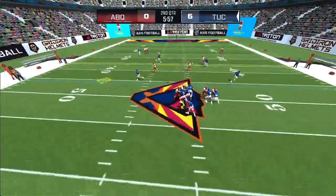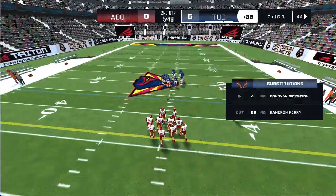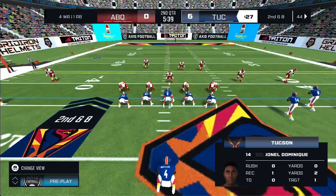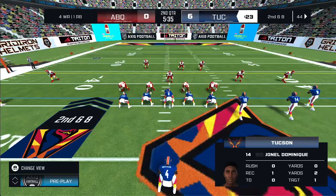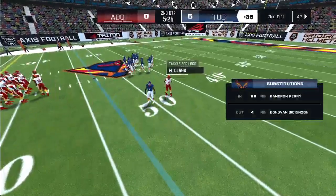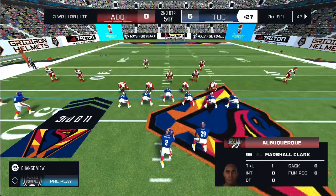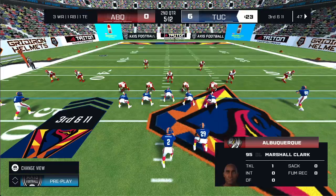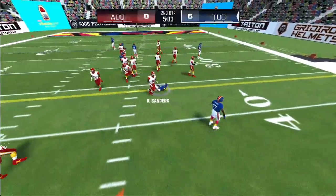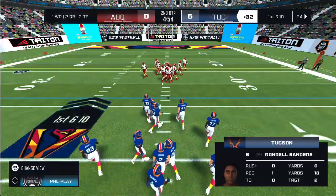Dropping back. Throws it over to the left flank. Tackled. That brings up second down. Hike. Hands it to number four. That brings up third down. The home team comes out in a three-receiver set. Number two steps back into the pocket. Sanders on the reception, and he's stopped. Good enough for a first down. First down.